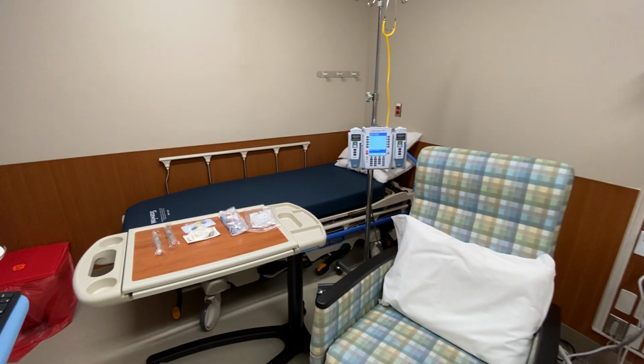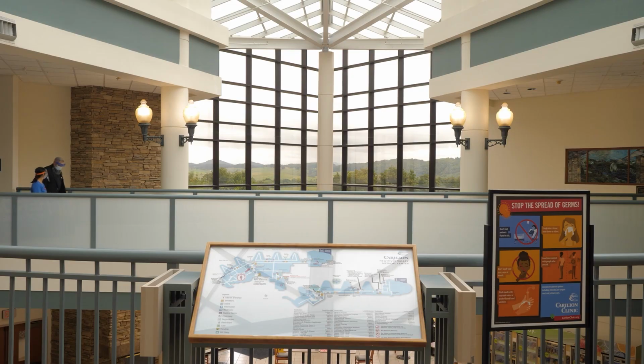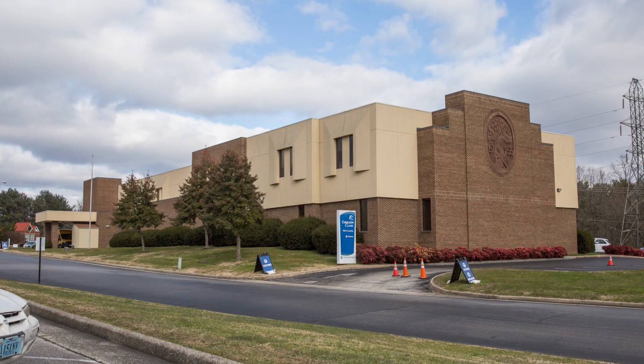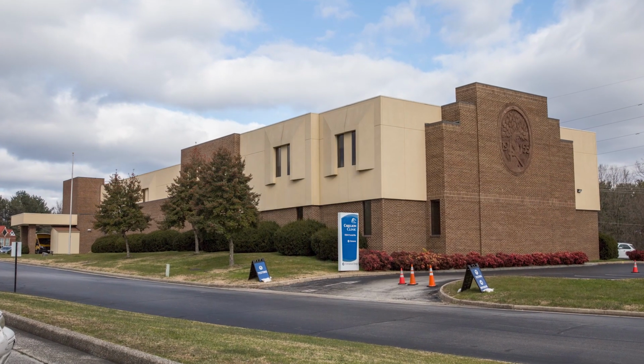Currently at Carilion, we have several different sites. We have one South Infusion Center at Roanoke Memorial Hospital. We have the Infusion Center at the New River Valley Medical Center, and very soon our Postal Drive Infusion Center will reopen. With the decreasing numbers of COVID-positive patients in our area, the Postal Drive Infusion Center closed in June, but is reopening this week.